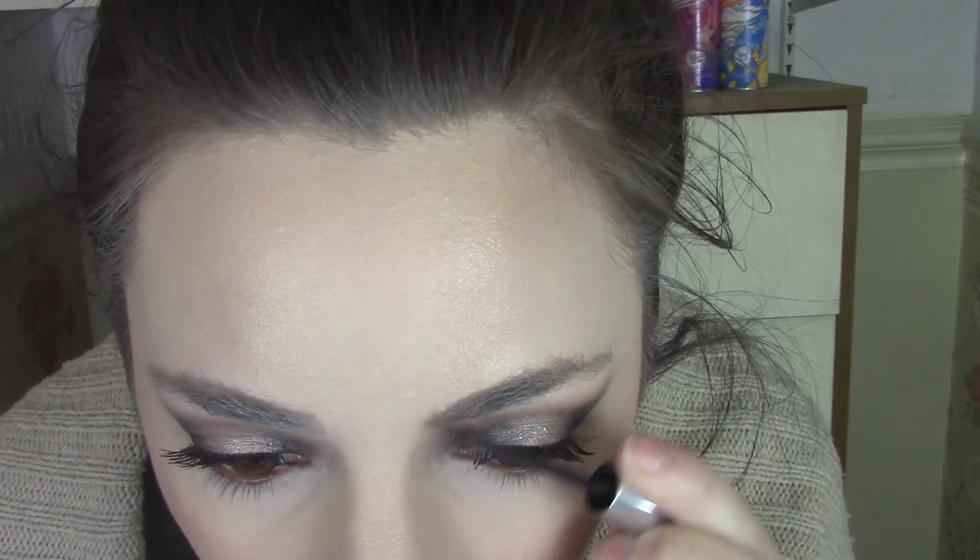But we got 2 of these. Benefit Give Me Brow. I feel like most people love this brow gel. I love this brow gel. I would buy it again. I've got 2 shades. My 5 shade has almost run out. It's really old as well. I should have gotten rid of it a long time ago. I'm going to use my 3 shade, which, I prefer the colour of 5, but this product has more life in it. So I'm going to brush this through my brows.